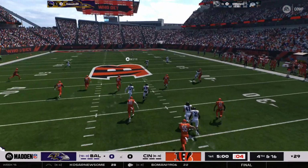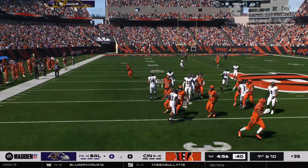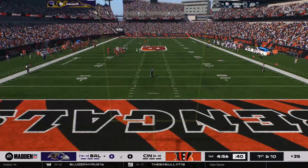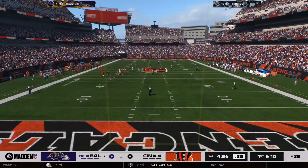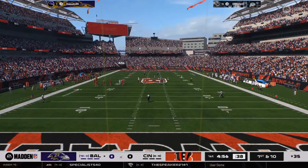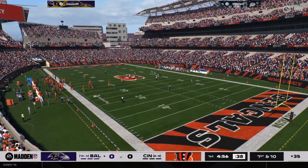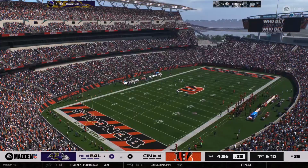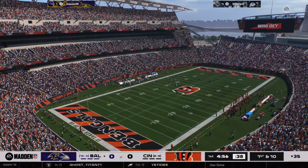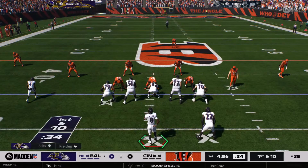And this one is kicked up towards the clouds. And he collects the fair catch just inside the 35. The Ravens take over first and 10 at their own 35-yard line. DC, ready? Great spot to start a drive in here. Ravens set it up first and 10.